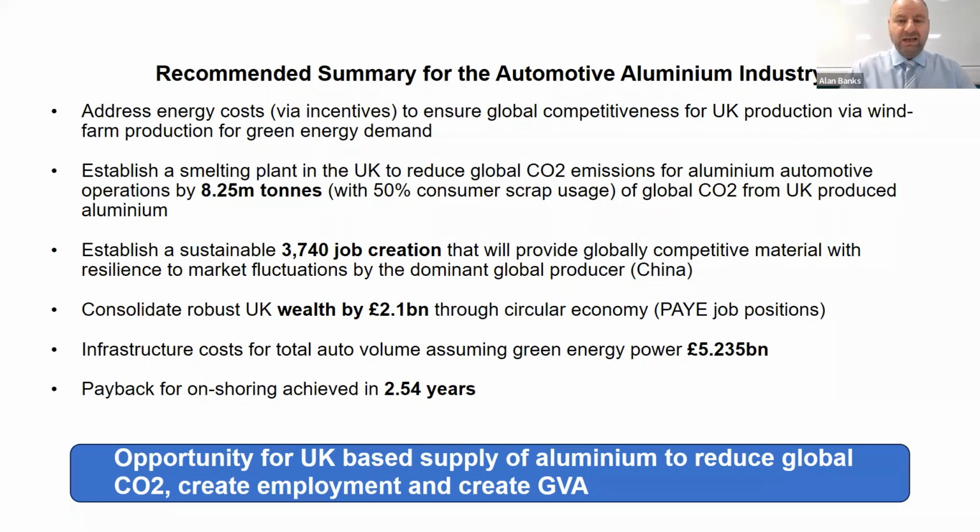Now, we did the study, and again, I'm not going to go through that in any detail in the interest of time, but to actually power all of those plants with renewable energy, so assume that we can't tap into the existing infrastructure, we have to build brand new plants. If we built a brand new wind farm, for instance, or a set of wind farms to directly power these factories, then that energy would cost us 5.235 billion pounds, which is a lot of money.